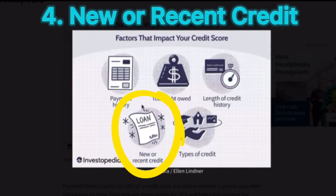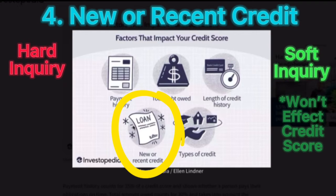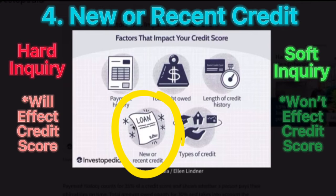The fourth is known as new or recent credit. And this also pertains to hard inquiries and soft inquiries of your credit. So a soft inquiry is one that will not affect your credit score, but a hard inquiry will. And you typically take out a hard inquiry for, let's say you're looking to get a new credit card, you're looking to get a new auto loan or a mortgage.